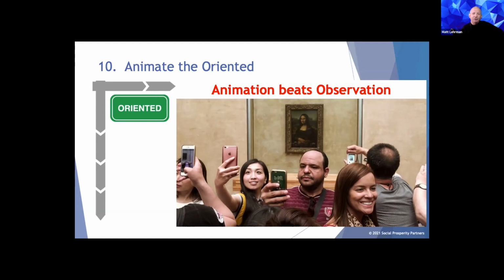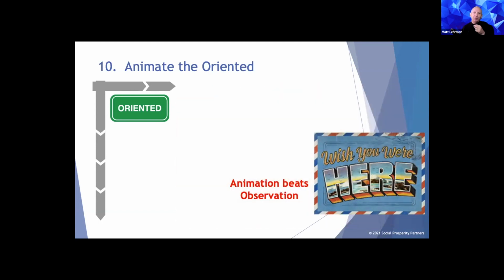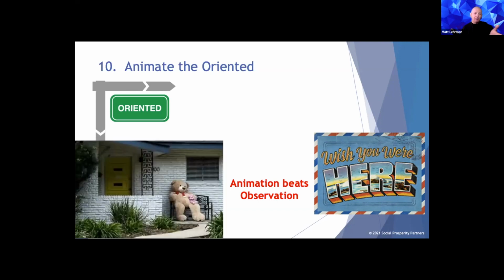And so my question for you is, what have you done to help your donors and your audience members animate their activity? Where's the place where you've sent the wish-you-were-here postcard to them, right? And ask them to take action. Early in the pandemic, there were nonprofits that were saying, let's put out teddy bears in front of our house and create a teddy bear scavenger hunt so that kids in your neighborhood can look for teddy bears all over the place. That was a sign of support for certain organizations.